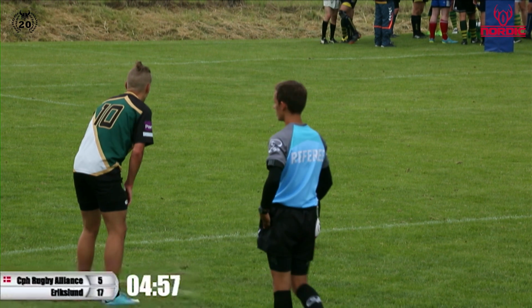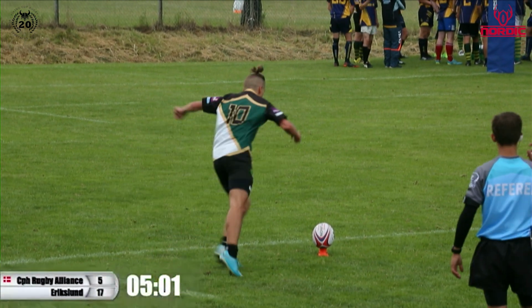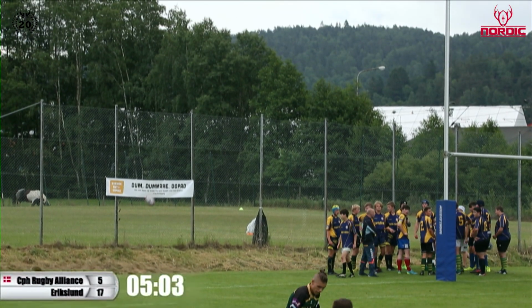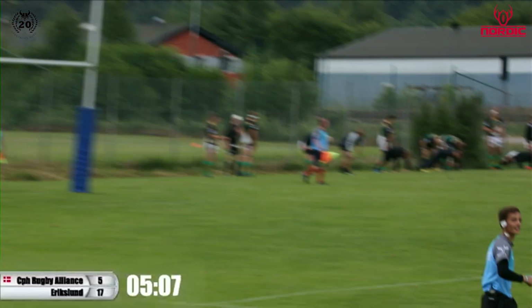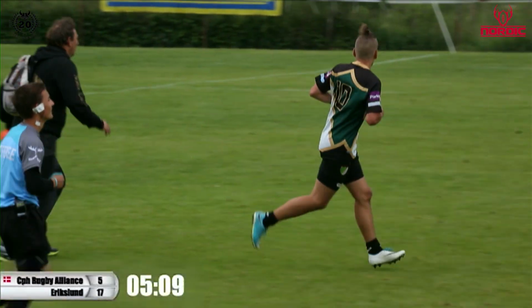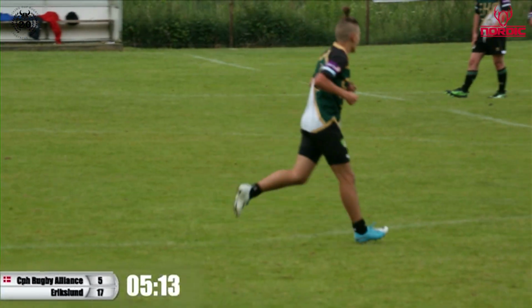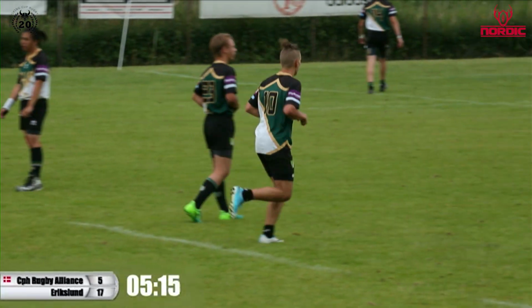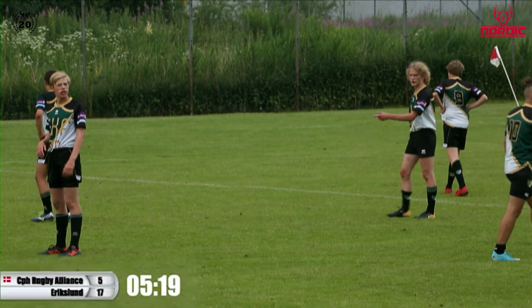And we watch this conversion from Erikslund, number 10, and unlucky he didn't get the height on that ball. It's a little bit of a breeze here actually, blowing against again. So it's 17-5 for Erikslund in this boys 16 final.